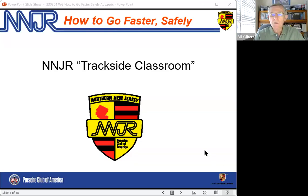Today we're going to be talking about how to go faster safely, which obviously is an important dimension of trying to do better as we're on track. So without further ado, let's dive in. The examples today are going to be Watkins Glen examples, but the material here applies to any track.